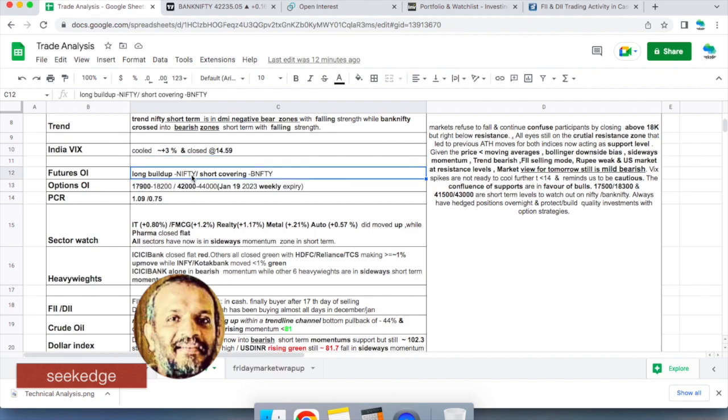Looking at that, we have short covering in the Banknifty, which could help the Banknifty catch up with the Nifty tomorrow probably. Overall, the options and futures data showed that the Nifty and the Banknifty are bullish in nature. It was long buildup in Nifty and short covering happened in the Banknifty. Levels from the options data for the expiry on Thursday, January 19th, 2023 are 17,900 and 18,200 on Nifty. That's where the highest put and call writing is, and 42,000 and 44,000 is where the highest put and call writing is on the Banknifty.